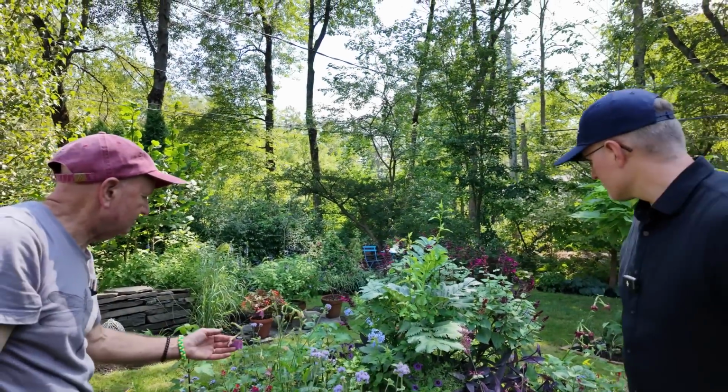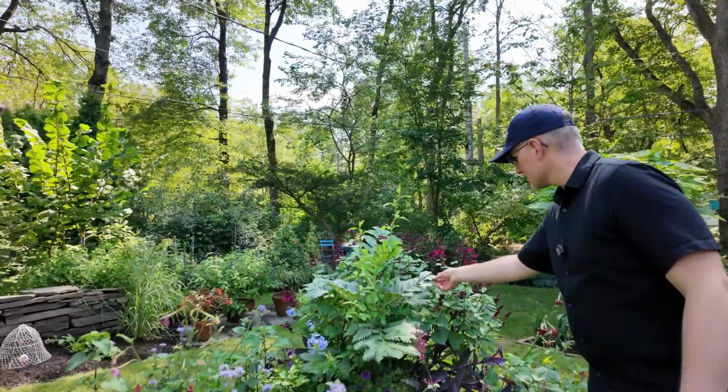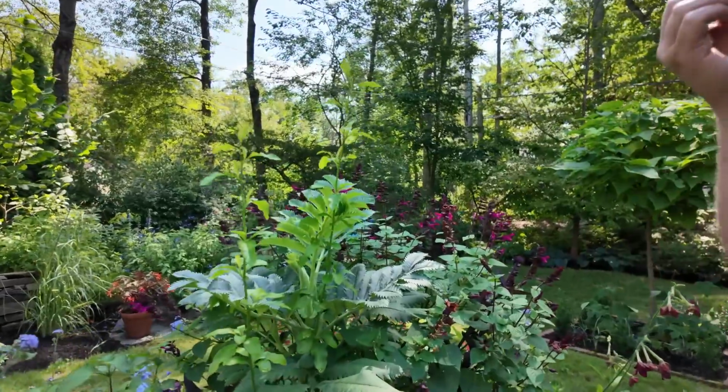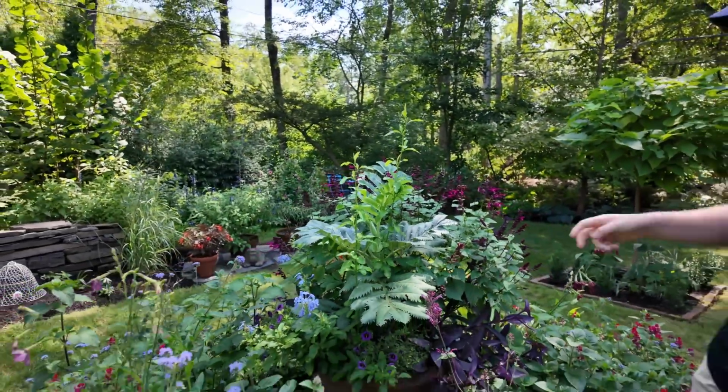This is the center of your pot. Oh, that's peanut plant, Melianthus. Rub it and you'll get a burnt peanut butter smell. I think it's a South African plant. Oh my goodness, it smells like peanut butter. Oh wow, that is so cool. We're going to need one of these.